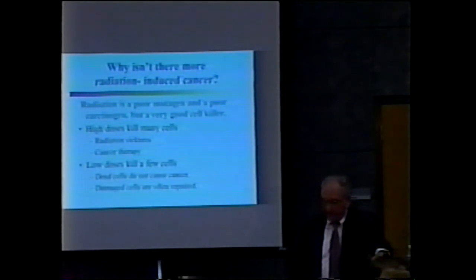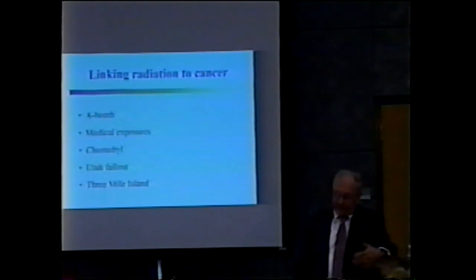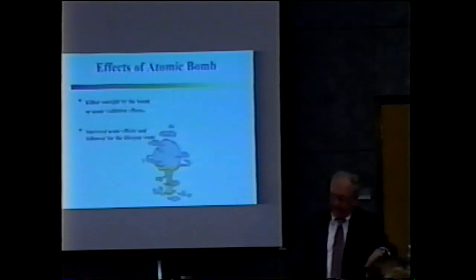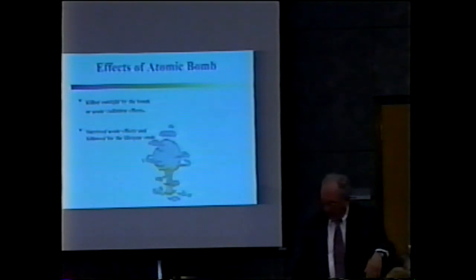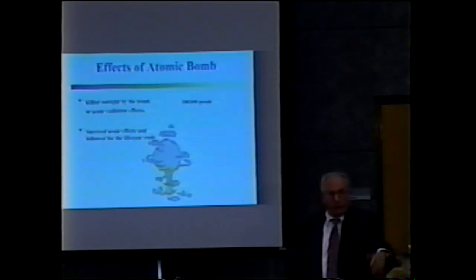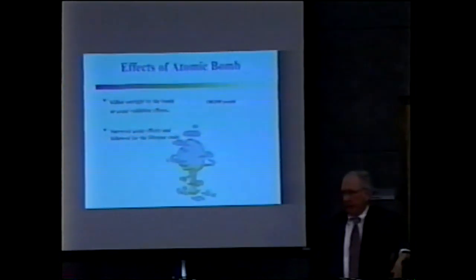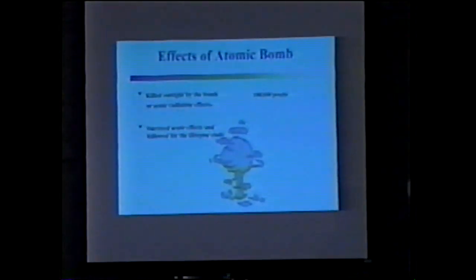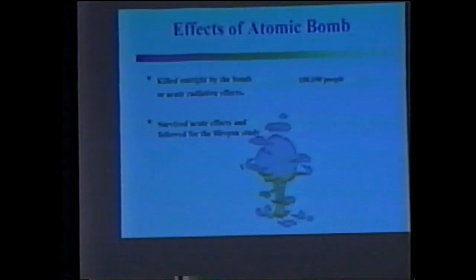But low doses don't kill any cells. Dead cells don't cause cancer, and a lot of the damaged cells seem to be repairable with lower doses. Now, how do we link radiation to cancer? These are just some of the ways we link them. I'd like to spend just a minute going through the A-bomb data a little bit. It's kind of interesting data because we all know about it. Killed 100,000 people, boom. Terrible weapon. A lot of those people were killed by high doses of radiation when they had acute radiation sickness. It's a terrible thing.